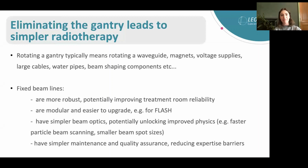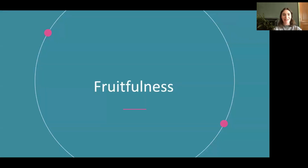They've got simpler beam optics and more space, which gives us the potential to unlock improvements in physical beam parameters, such as proton spot size, for instance. And because they'll have simpler maintenance and quality assurance, fixed beamlines should also reduce expertise barriers. So in terms of engineering, there's no doubt that upright radiotherapy is a simpler solution. But what about Kuhn's next criteria for a paradigm shift, which was fruitfulness?